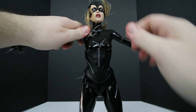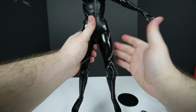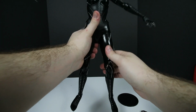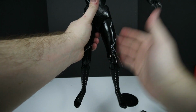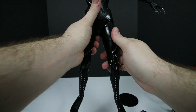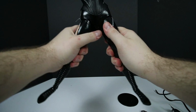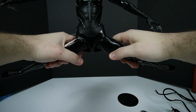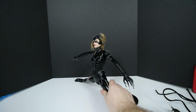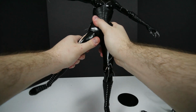All right, so let's go ahead and check out the legs. The legs, pretty much, it's a little bit disappointing with the legs, I won't lie. You always have that fear of breaking a NECA toy because the joints are so extremely tight, and I'm not sure if that's the case here, but I guess I'll figure it out. But anyway, the legs, they will move up like that to allow her to almost do a full split. So that's pretty awesome. And they are ratcheted.